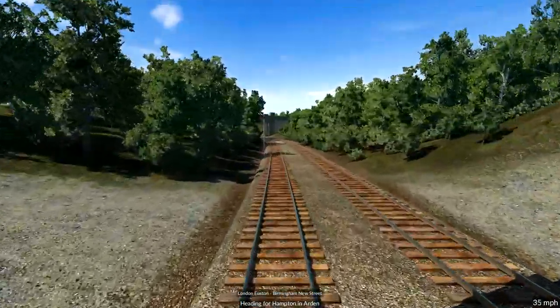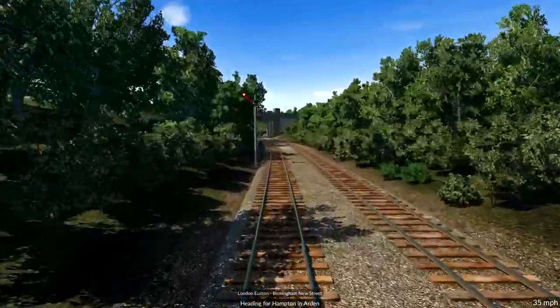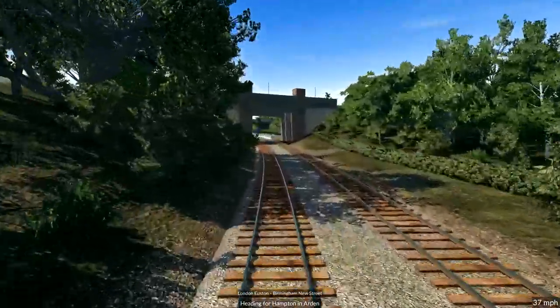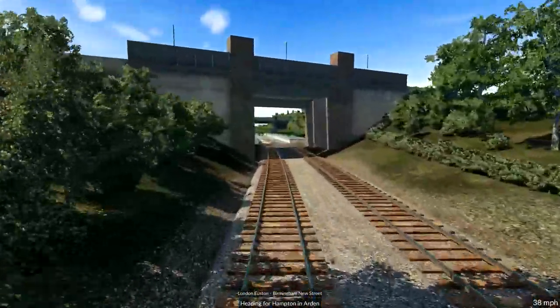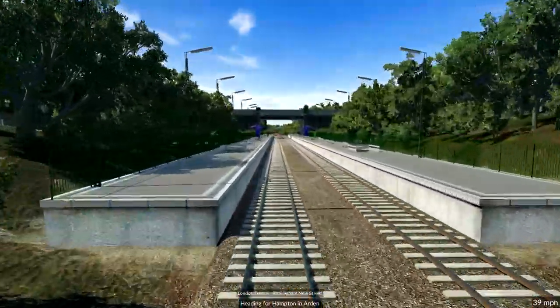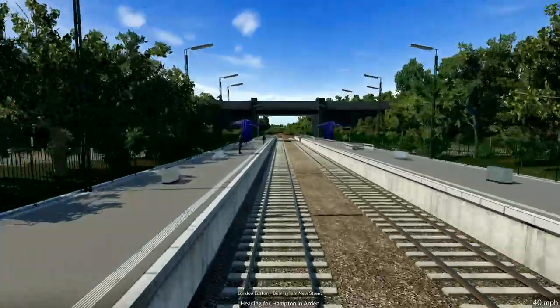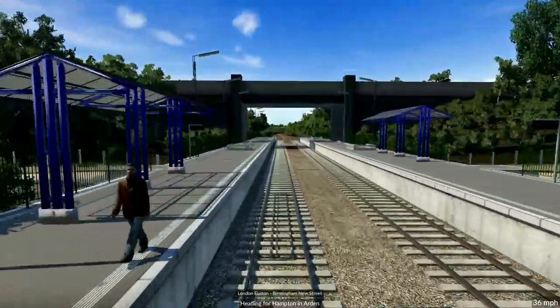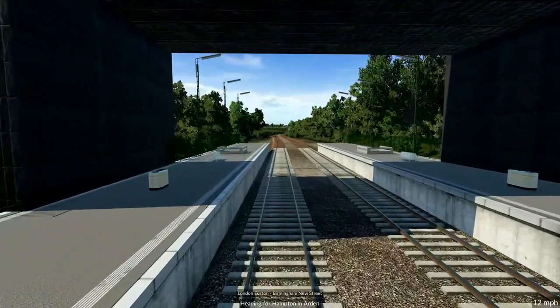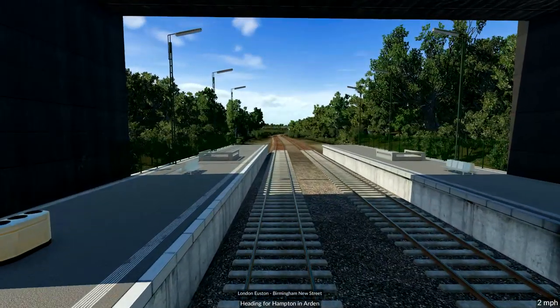Because we're getting close to the West Coast Main Line being almost or a good chunk of it complete, we've got to start thinking about cab ride videos for those that enjoy those. Ed, what do you reckon to that? That other bridge is the footbridge that goes over a little bit of the station. I just put it in. Why not? Serves no purpose, but it looks kind of cool. Look, when we stop underneath it, I like that.